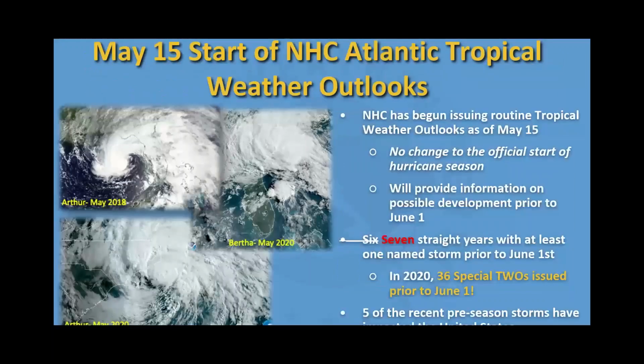Again, May 15th, NHC started their Atlantic tropical weather outlooks. This is kind of a subtle point that I know Barry mentioned as well, but as for this year anyway, there is no change to the official start of hurricane season. That still begins on June 1st. But these tropical weather outlooks will provide information on any possible development that occurs between May 15th and June 1st, of course, the time window we're in right now.